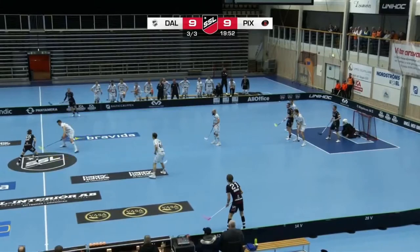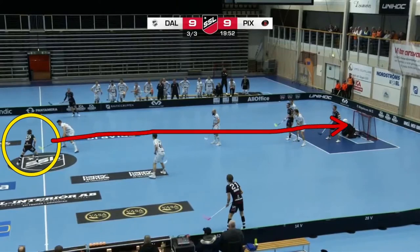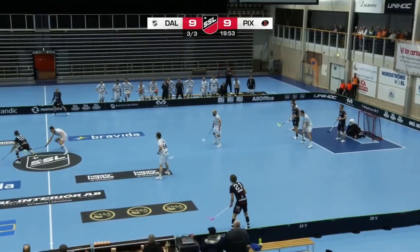The other thing to note is that if the shot was taken from this position, it would have to go through three layers of white player defense before it would get to the net. And even then, it still has to beat the goalie as well. So it's probably a good idea for the black team to move the ball to somewhere else before taking a shot, so that they have a better chance of at least getting the shot through to the net.